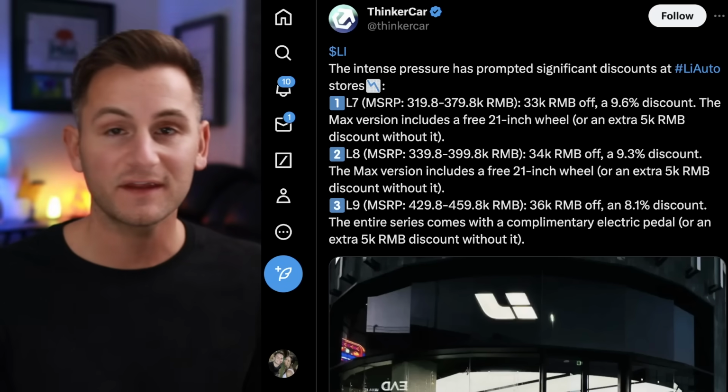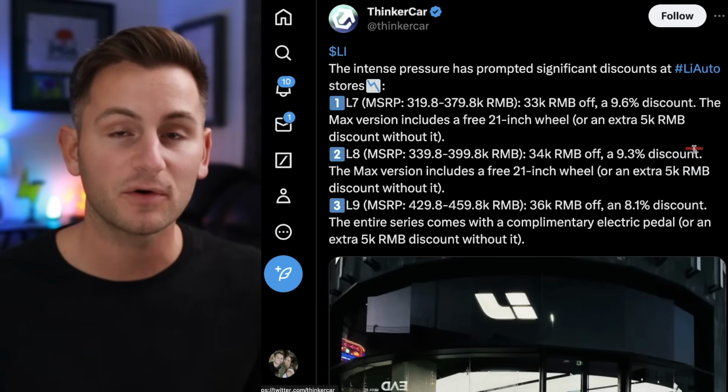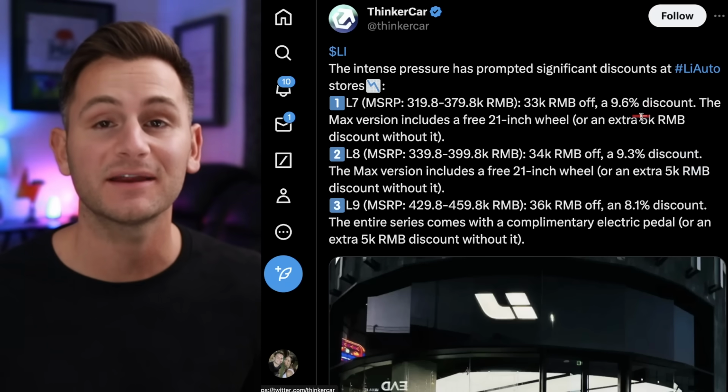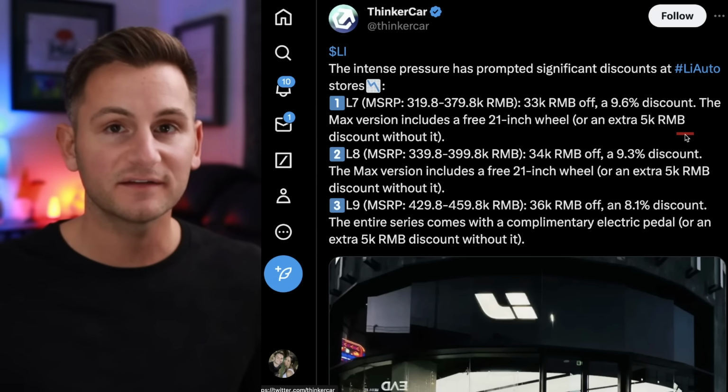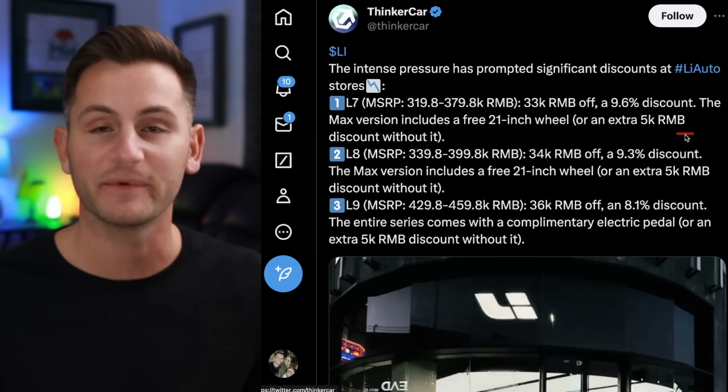Tesla's discounts were in the neighborhood of 5%, but at the same time, we have Li Auto also offering discounts across its lineup in the neighborhood of 9%. Just don't forget, as we head into 2024, the Chinese economy has its own host of economic problems.